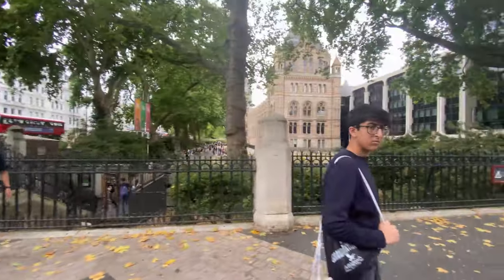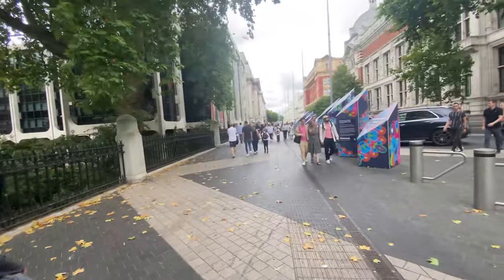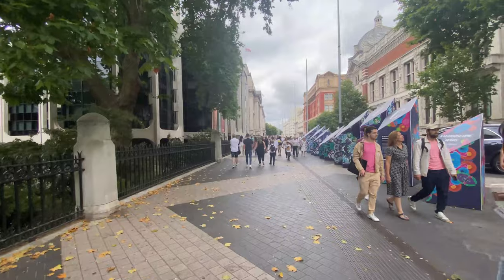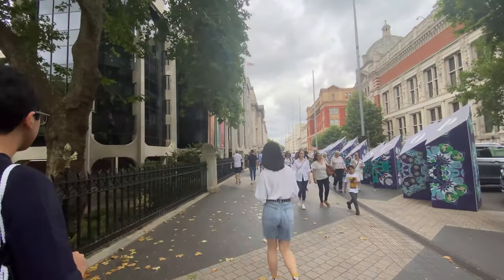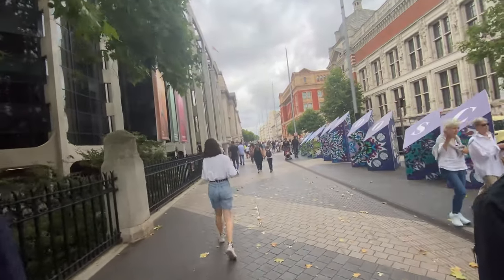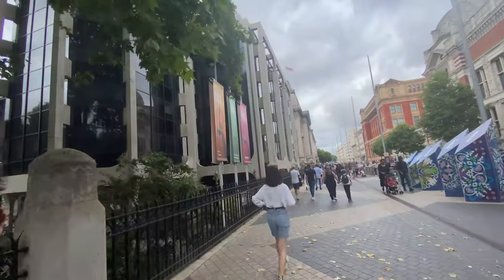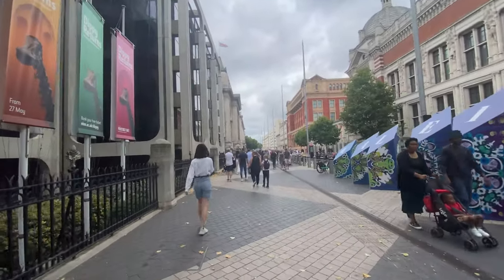This is Exhibition Road. Further down the road is Imperial College Road. And right now we're heading towards the Science Museum, which is basically also at the Natural History Museum. It's about 1:40 now.